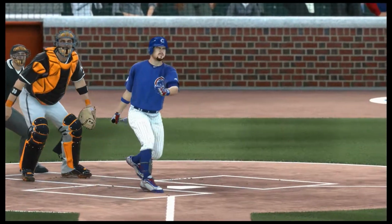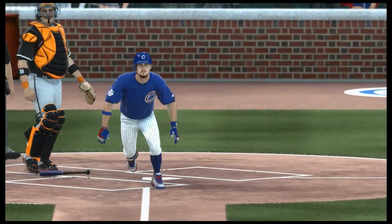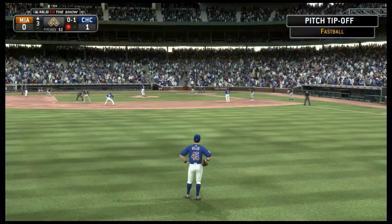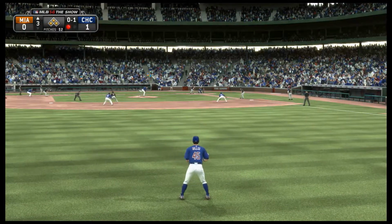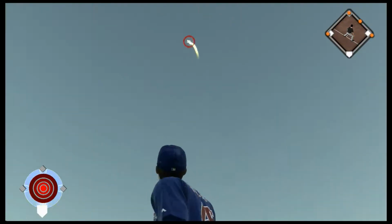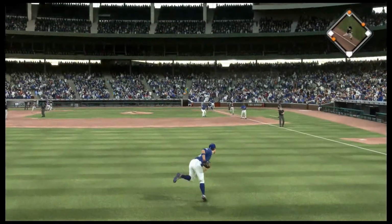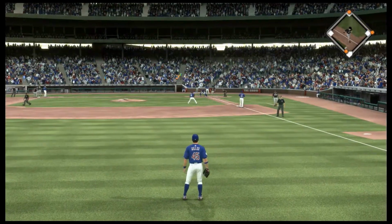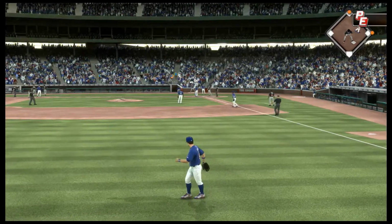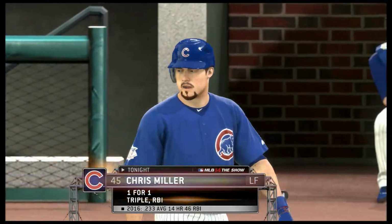Well, there's one way to get our first run of the game across. Good hustle there on the RBI triple, and they're in good shape to possibly make it 2-0 with another base hit. And a fastball here is swung on and lifted in the air to left. Miller has it, and I'd be surprised if they send the runner. And the run will score on the sacrifice fly as that'll square things at 1-1. Good job. Picks up the RBI.